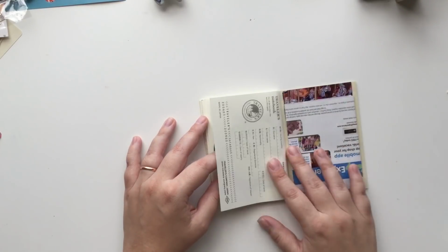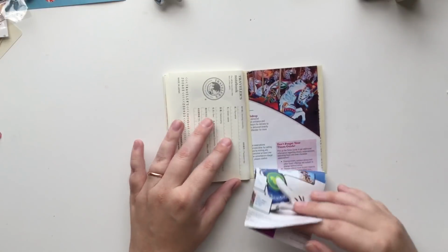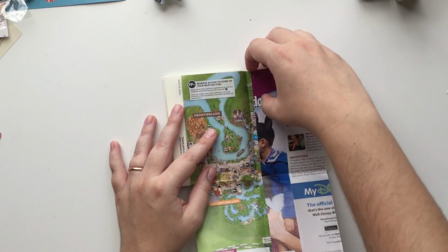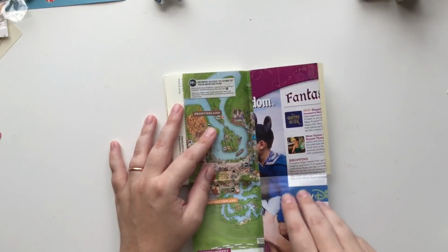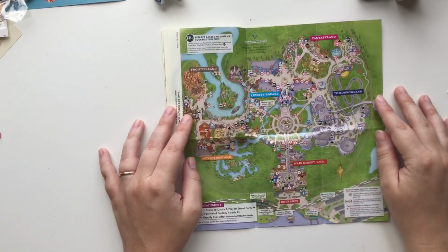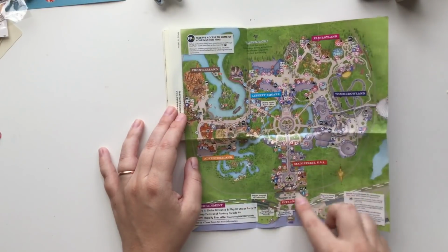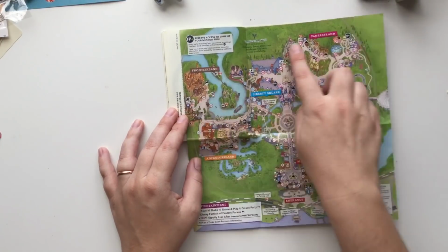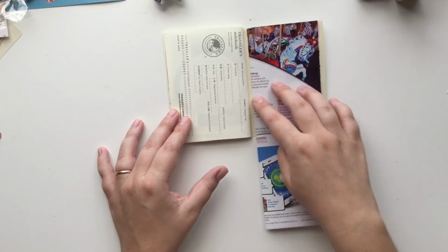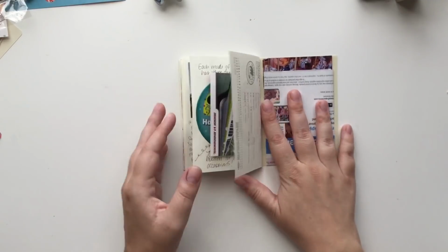And then just a sticker here at the end. And then back here, I cut out the entire map and folded it so that it would fit into the book. So all of Tomorrowland is in there, the front of the park, and all of the little sections are in there. So I thought that was really nice that it fit kind of nice in there.